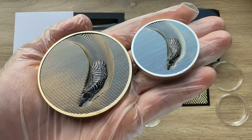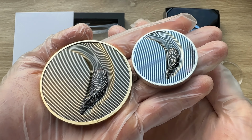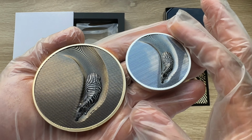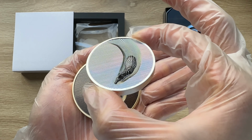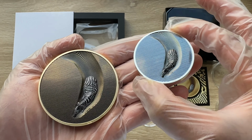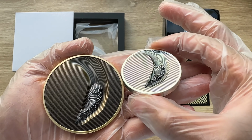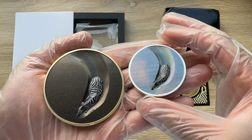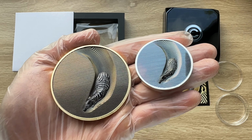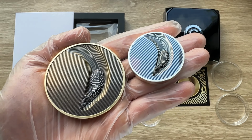Yes, ladies and gentlemen, I would like to welcome you guys to the 2023 Zebra Camouflage of Nature, the 3 ounce solid silver coin, the $20 Palau 2023. And yes, that is what we will be focusing on in this video, as well as comparing two of them side by side, as we have already touched on this particular coin itself. And with that, let us all dive on in.